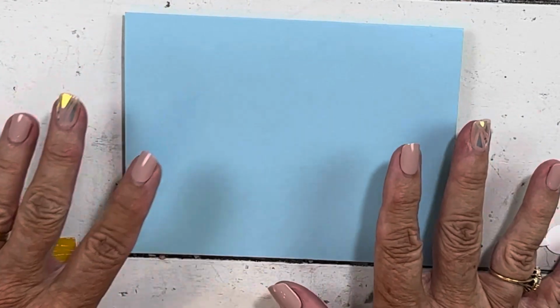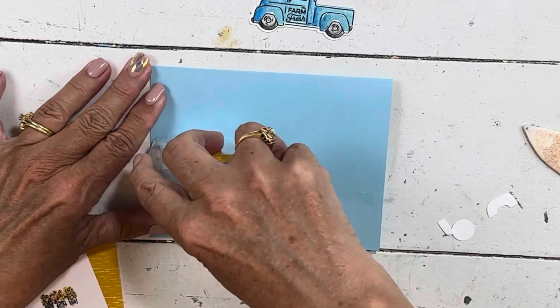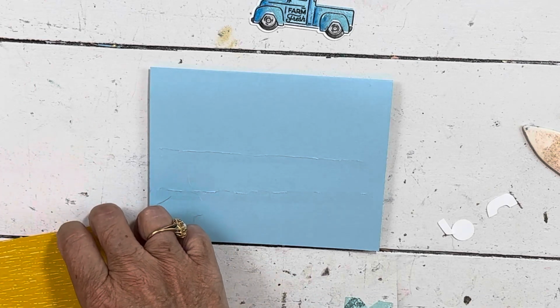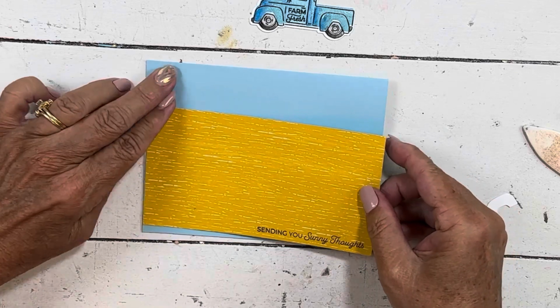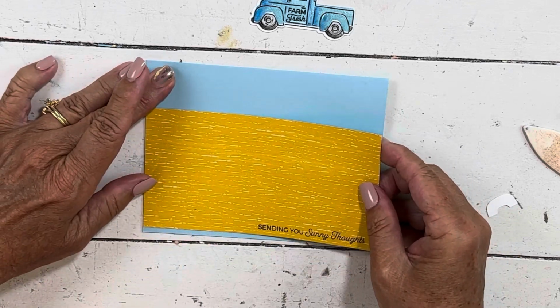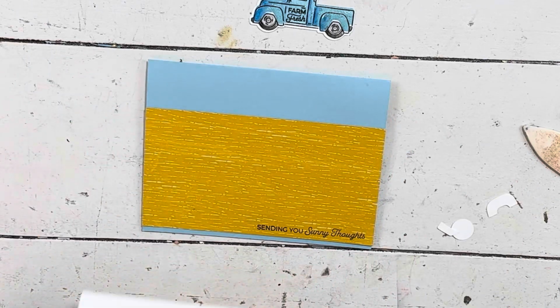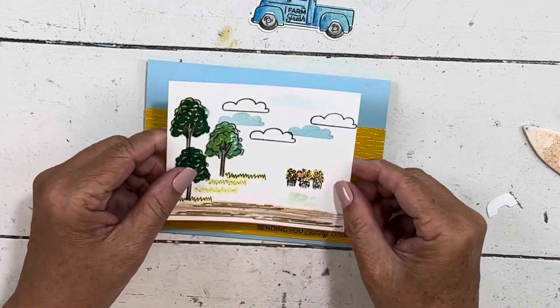This one I'm going to tie my ribbon around the whole thing because I'm using twine. So let's add our background piece. I'm going to put it close down to the bottom, because remember, this is 3 by 5.5. And then let's add our little summer day background.